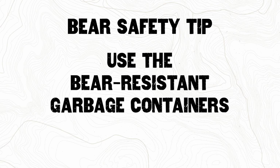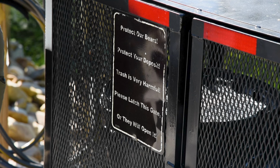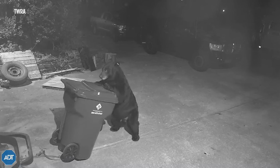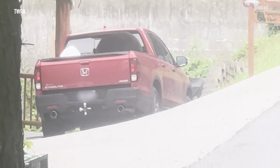One of the number one calls we get about bears is that there is a bear in my garbage. So Tennessee Wildlife receives about 1,200 calls a year, and about 80% of those are about a bear accessing garbage. A lot of the other 20% of those calls started with a bear accessing garbage. And this is an issue for many reasons. It brings bears in and around people, in close proximity to their homes, cars, and pets.